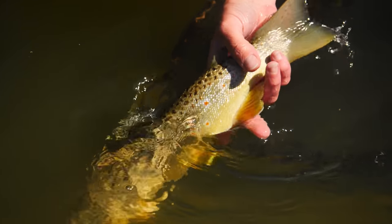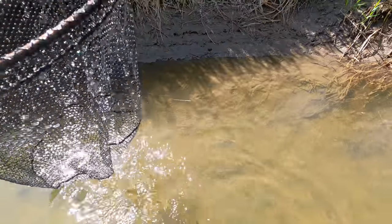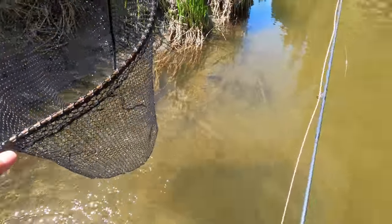Was it? I think so. I didn't even look, sorry. Yeah, it looked to me to be a male, I think. Really nice fish. Gorgeous. I guess it's your turn, hey?